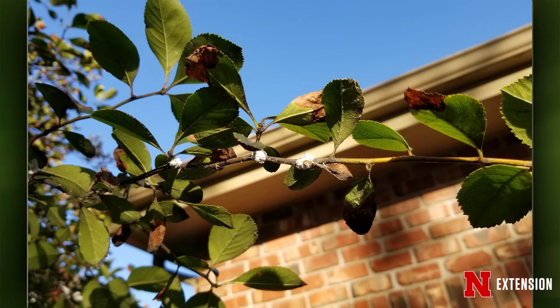You can try the hose method to wash them off if you can get a good enough blast up there to knock them off. Or if that's not going to work, you're going to want to look at a systemic insecticide because they have that waxy coating on the outside, that waxy growth that comes out, and that does tend to protect them a little bit from insecticide sprays. So you're going to need to get something that's going to be systemic and get inside the plants, so when they're drinking the sap out, they get exposed. All right, excellent.